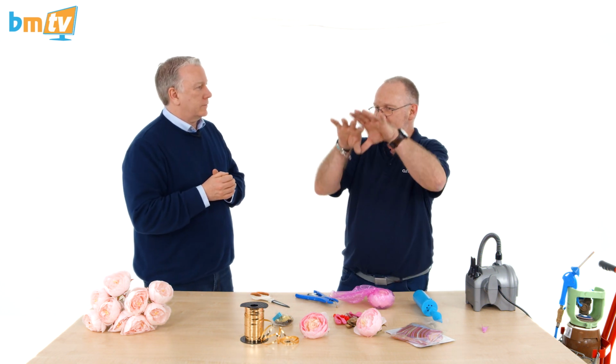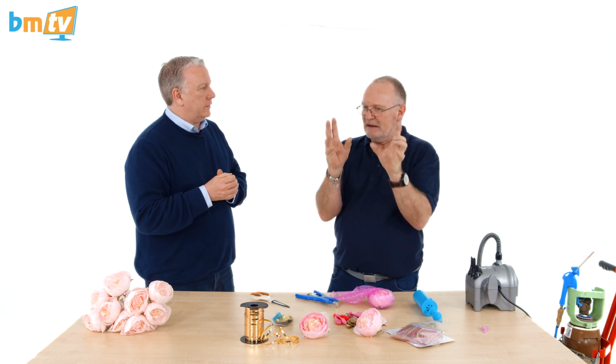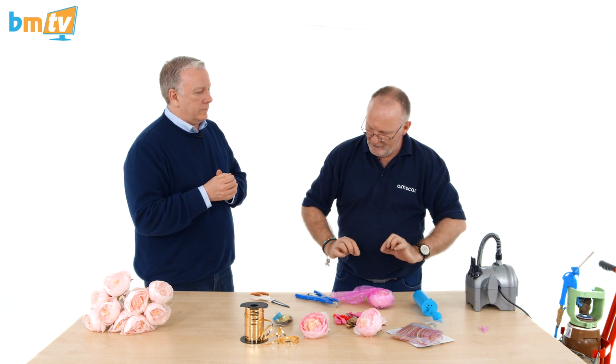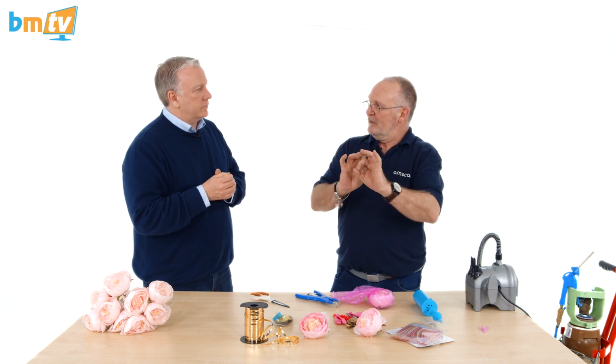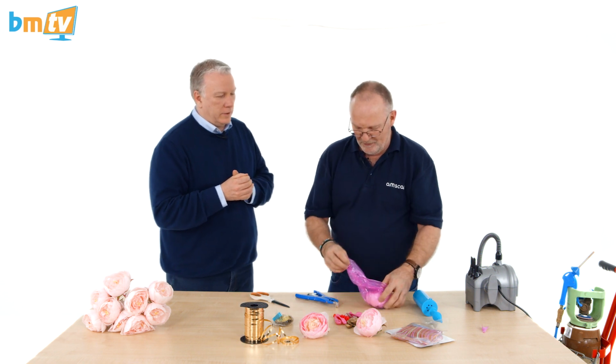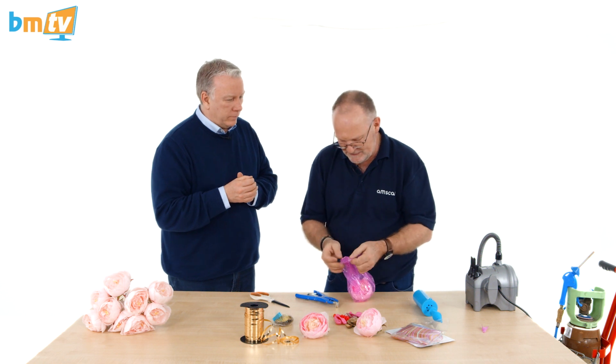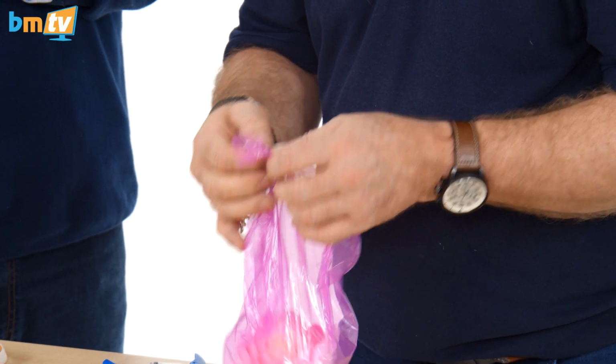Sometimes you see the clear balloons with a spray of gypsophila or something inside it, a very delicate, fluffy baby's breath. If you roll that up into a piece of paper, push it in, and then pull the paper back, the flower opens up, and you're not going to be damaging the flower at all. Now, there's been a slight tear on there, but it should be fine.